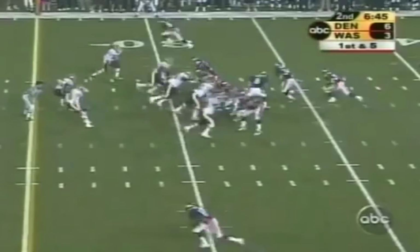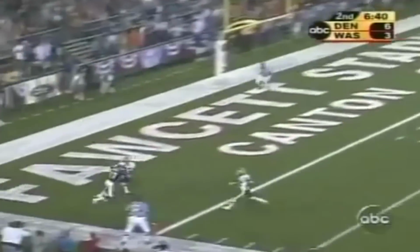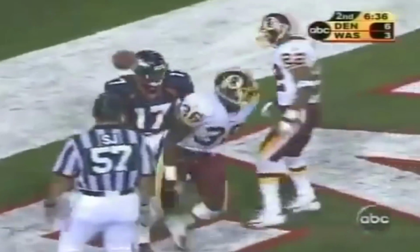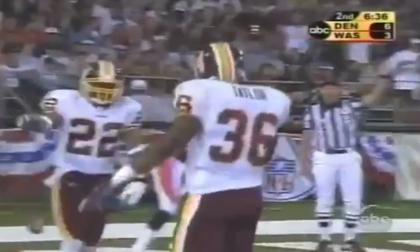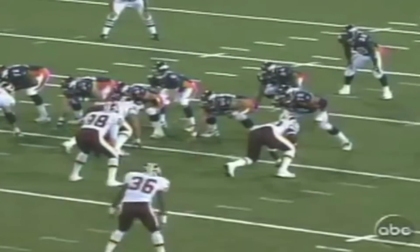First and 5 Broncos after the penalty. Play action fake by Mock. Looking deep down the left sideline. Looking there. Has a man. Ball is intercepted in the end zone by the Redskins. Sean Taylor. Sean Taylor playing great deep defense for the Redskins with the pick. The ball was intended for Darius Watts, but the number one pick gets the pick.